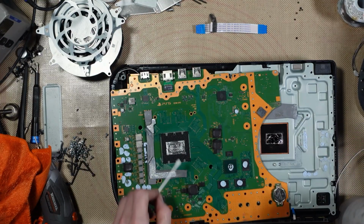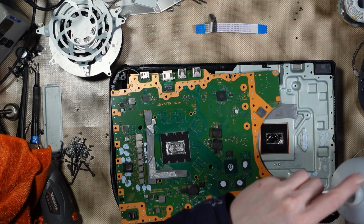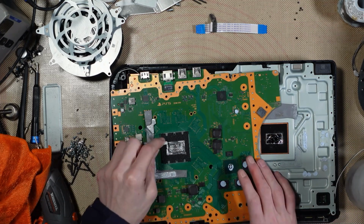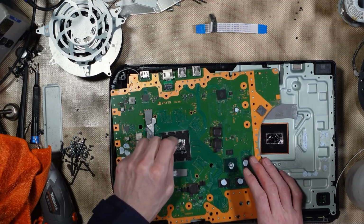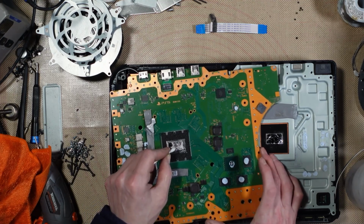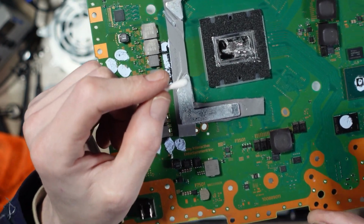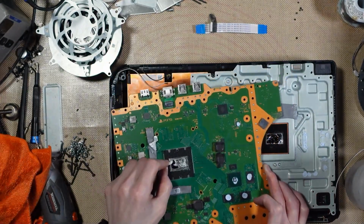Alright, I'm going to do the same for this. So, soak that up. Or rather, soak the cotton swab. And then just start to group it up. So you can see there is a bit of a dry spot in the middle. You see that there? So that's probably why it's overheating.